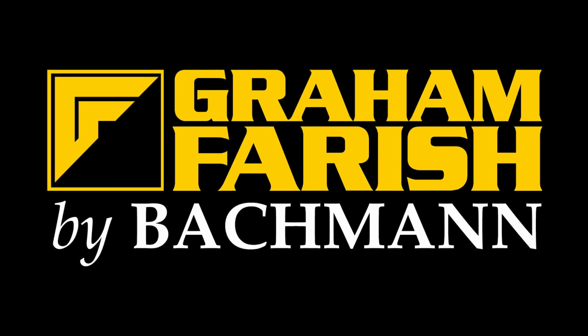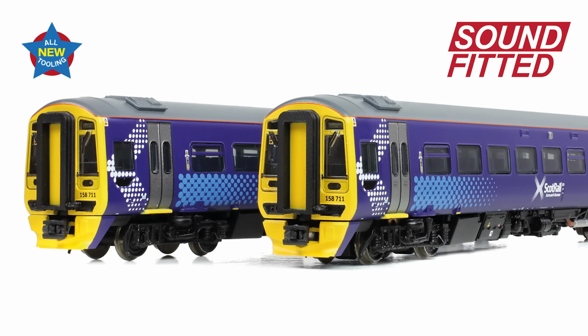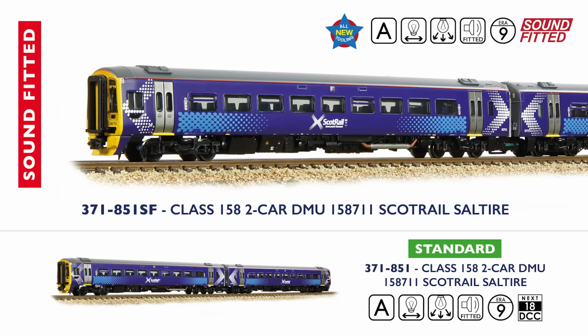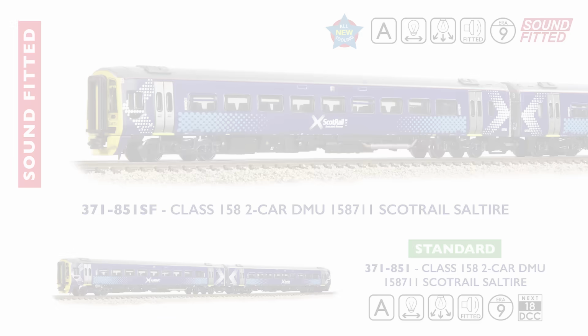The Class 158 diesel multiple unit will be the next all-new tooling model to join the Graham Farish range, and with development of this impressive new model now complete, it's time to add further versions to the two previously announced models. First of all, we are delighted to unveil sound-fitted variants of those two models, number 158849 in Regional Railways livery, and number 158711 in the colours of ScotRail Saltire. Like all of our Class 158s this autumn, both are two-car units.